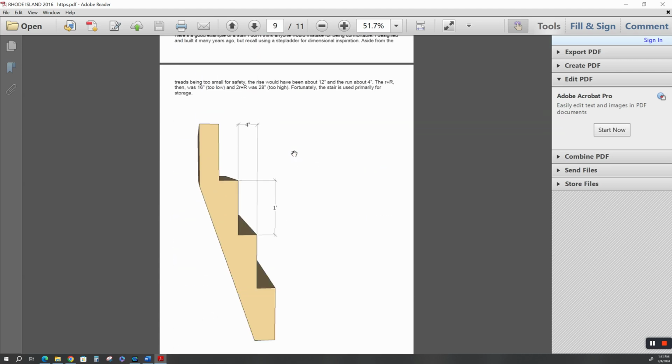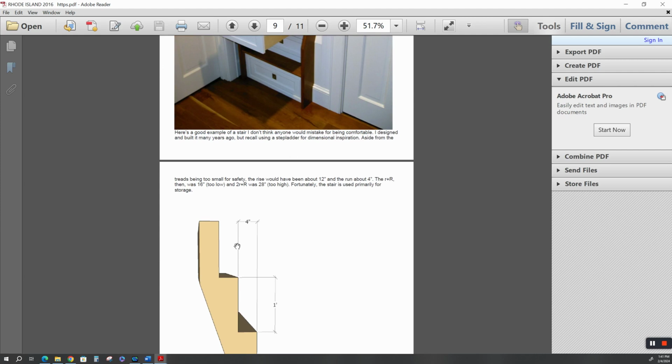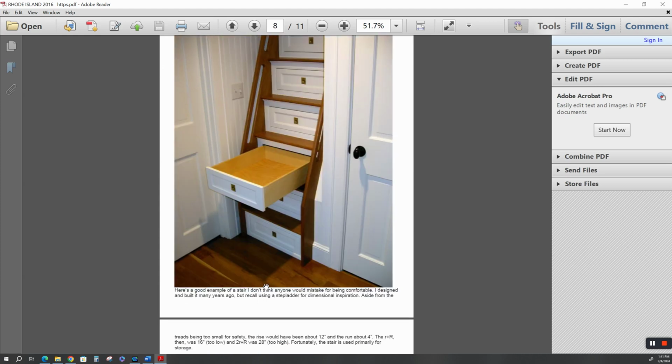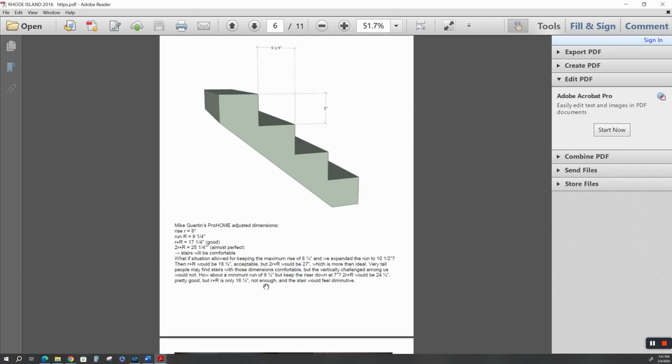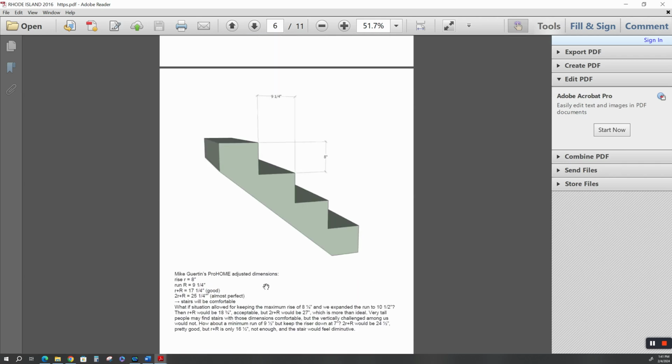So let's get us a definition. And this is his step stair, 1 foot and a 4-inch. He took these dimensions off of a step ladder design. All right. Here's a design from a home that he carpentered up.